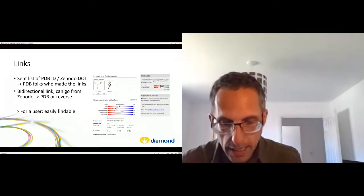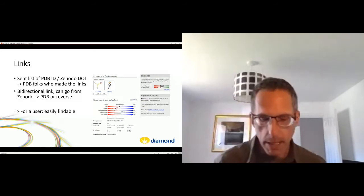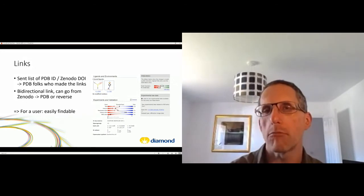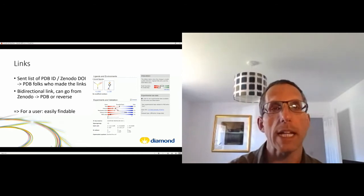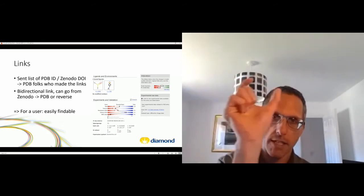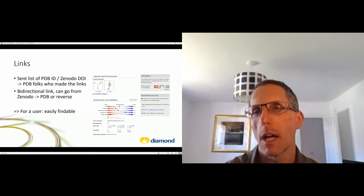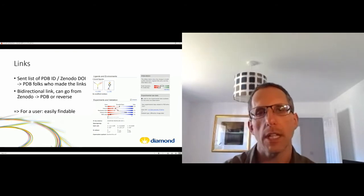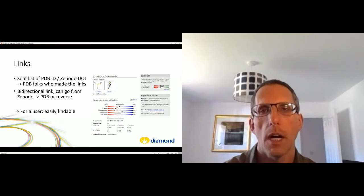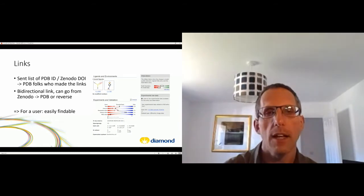So obviously the key thing with this is not just making the link one way, but you want the link to be bidirectional. So the PDB have the ability to add a DOI to any PDB deposition that includes the raw data link. So what I actually did was send a list to the PDB curators saying, for each PDB ID, here is a DOI that goes with it, to allow you to make the link easily findable by our end users. And I could already put a PDB link into the Zenodo DOI. So that way the link is bidirectional, and it's very easy to go from one to the other. And actually, if you just Google PDB ID and then Zenodo, you'll probably find the right raw data anyway. So to the end users, it's very easily findable.